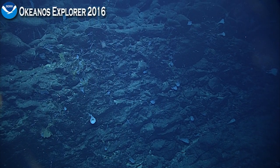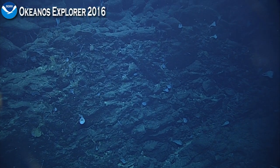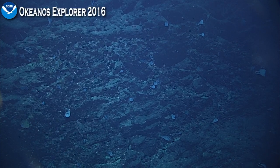I think I'm becoming a convert. There's also one ahead. I think the one to the right. For some reason, the people on the ship are staring at me and believe that I'm actually being sarcastic, which I am not. I will say it again for emphasis: I'm really enjoying the sponges today.